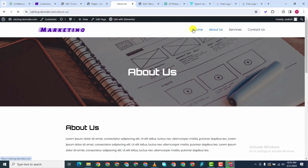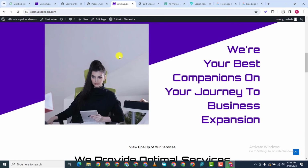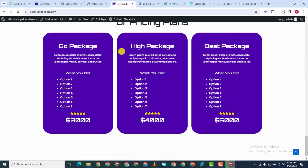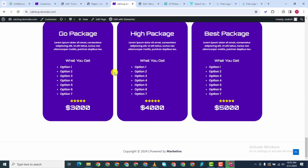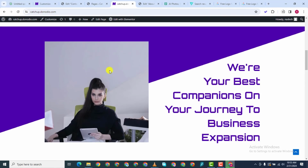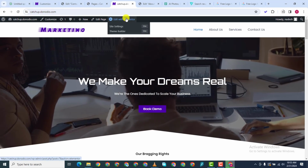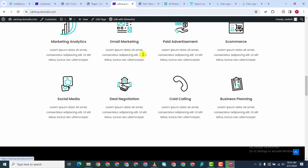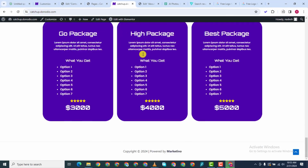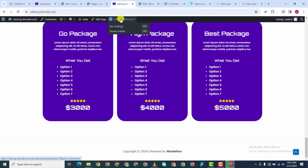And then let's come back to the home page. You can see this, but you see this is very blank. It's very bland. We want to put some animations into it. We want to give this some animations. So I'll click on, and we can add some other elements. I'm going to add a counter. Let me come to edit with Elementor.